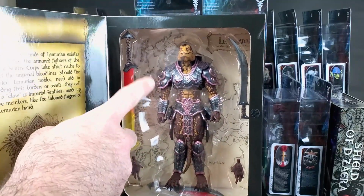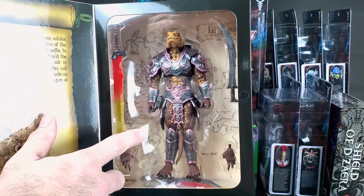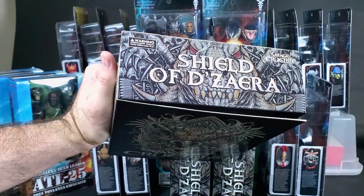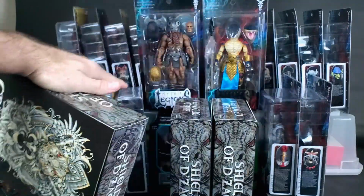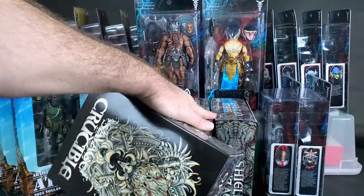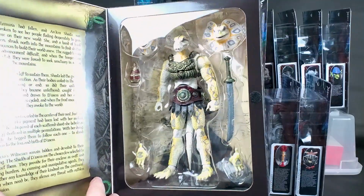I have like the alternate, painted forearm and shins and heads and stuff like that. So I was glad to pick this guy up. Also was able to score the new con exclusive for this year, the Shield of Dezera. I actually picked up 3 of these, 1 for myself and 2 for some other members online. Hopefully they'll be getting those shortly here. Such a cool looking figure. Really, really excited to open this up.